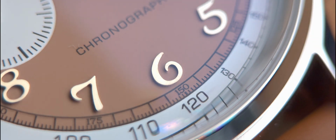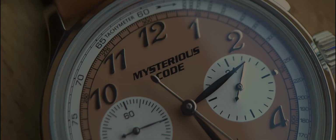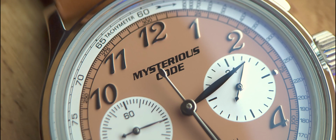Now, one of the most major drawing points of this Mysterious Code timepiece is the dial. It's stunning, albeit there are one or two extremely small specks of dust on it. The main attraction of the dial is the beautifully crafted Breguet style hour markers. These hour markers are actually raised and have a three-dimensional shape to them. They are mirror polished, resulting in a shine that pops out of the dial, enhancing the look of the watch even further.